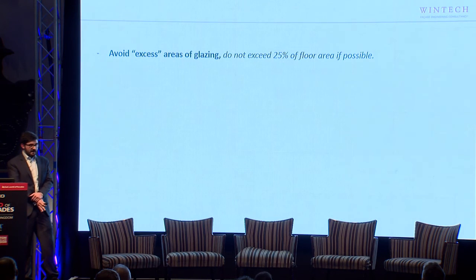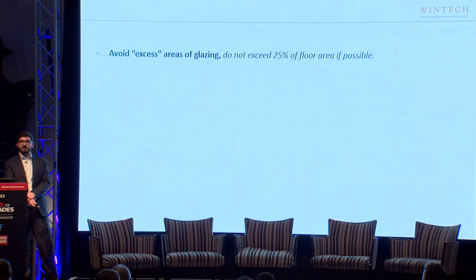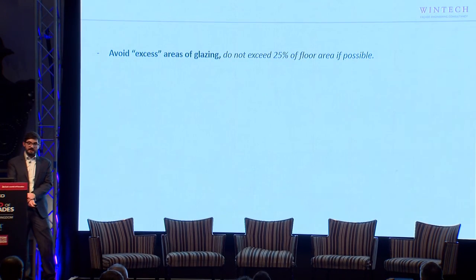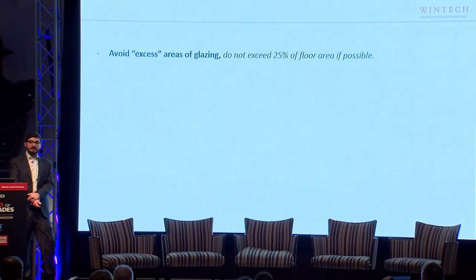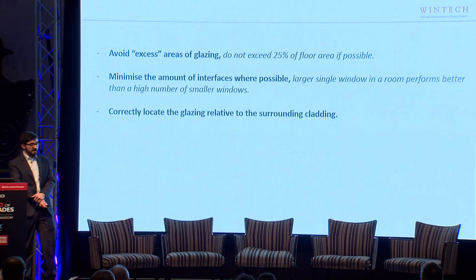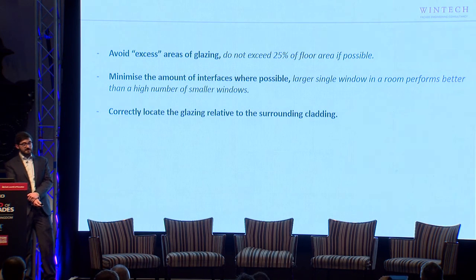So what can we do on top of actually improving the systems is to avoid excess areas of glazing. Not exceeding 25% of the floor area is a good start. Anything beyond that is considered as a wall in SAP, and you have to therefore compensate for that in your U values. Minimize the amount of interfaces where possible. Larger single windows are better than a lot of smaller ones. Correctly locate the glazing relative to the surrounding cladding.